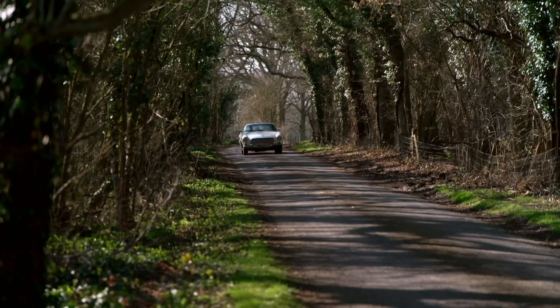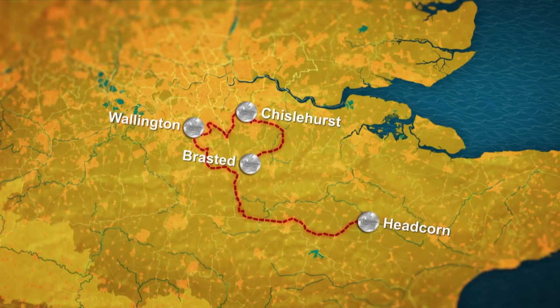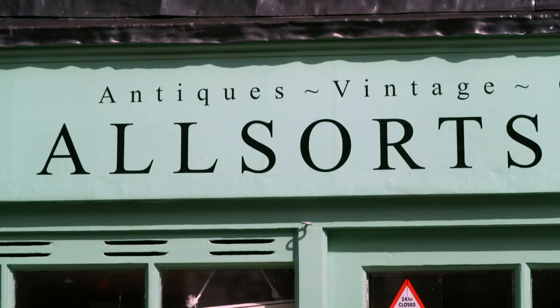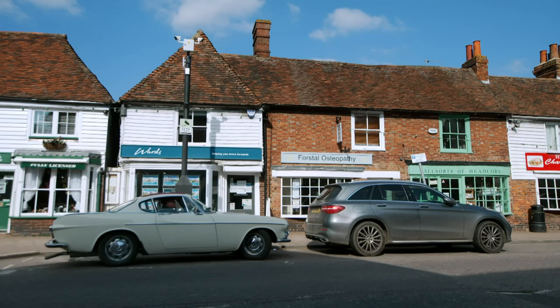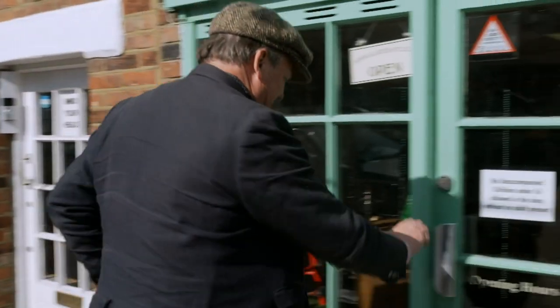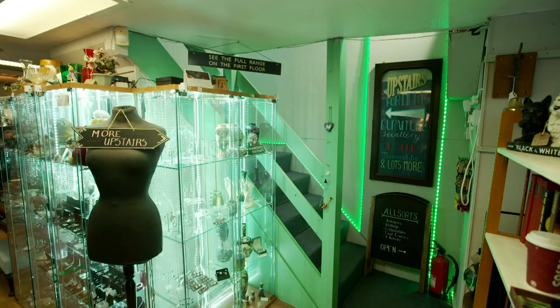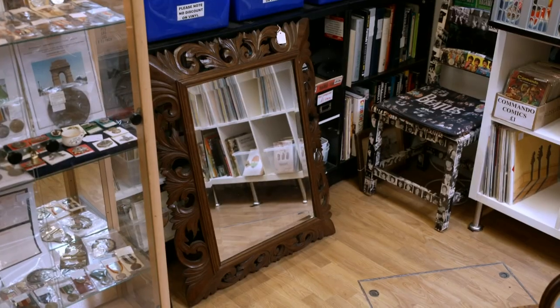After dropping Irita off, James has motored on to Headcorn, looking for bargains in the aptly named All Sorts of Headcorn. James has £112 left in his wallet. What treasures can he unearth in here? Every home needs a mirror. Well, my home doesn't need a mirror because, you know, the reflection is sometimes disturbing.